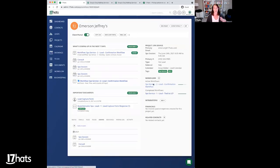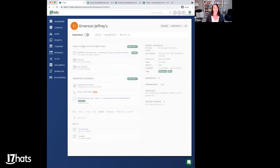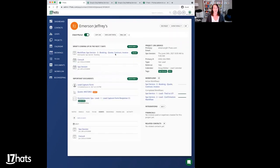Let's jump back over and look at this workflow. We confirmed our consultation, we created our notes, we added the spa session to our calendar. So the next thing that happened is 17 Hats knows at this point we're moving out of the lead phase of our client experience and into the booking phase of our client experience. And so it has started a third workflow for us automatically, again keeping us on track so we don't drop the ball on anything. Let's jump back over. And the first step of this third workflow is going to be to send a quote.